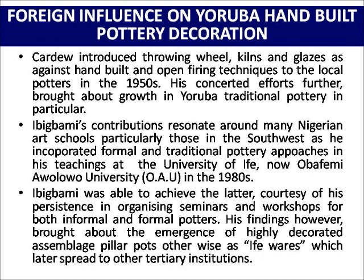In the 1980s, he incorporated formal and traditional pottery approaches in his teachings at the University of Ife, now Obafemi Awolowo University. According to Ladoke's account, Ibigbami was able to achieve the latter courtesy of his persistence in organizing seminars and workshops for both informal and formal potters. His findings, however, brought about the emergence of highly decorated assemblage pillar pots, otherwise known as Ife wares.